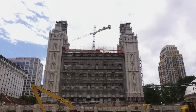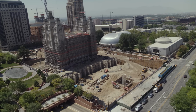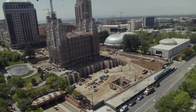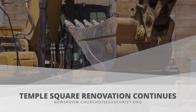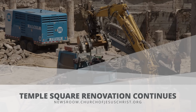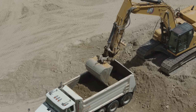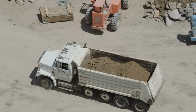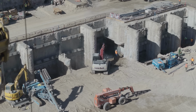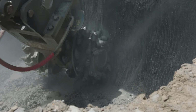More light is at the end of the tunnel on Temple Square. Over a year and a half into the Salt Lake Temple renovation project, it's apparent from the air and on the ground, construction is in full swing, such as with the excavation on the temple's north side. A virtual non-stop effort. Tons of soil is being removed, including around the now exposed secant retaining wall.